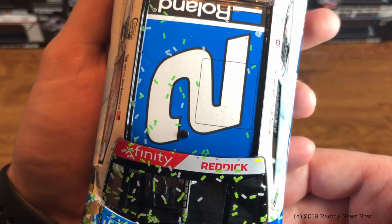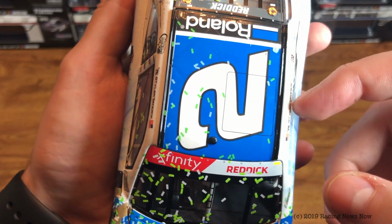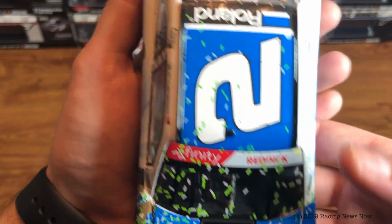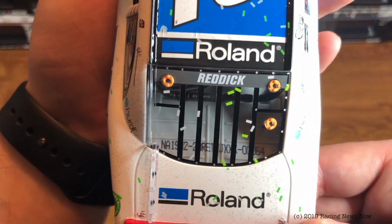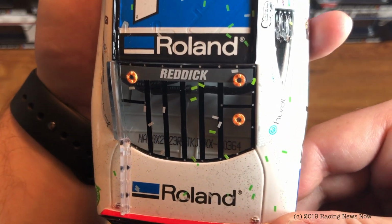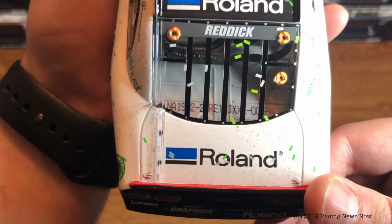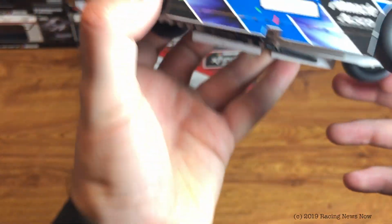Do have the roof hatch up here on the roof. Of course, it is painted on, though. There's no actual hatch there. Number 2, no roof flaps, of course, because it is an Xfinity car. Roland on the back of the roof. Reddick on the back window. DIN number 364. Roland on the back deck lid. Still a little bit of rubber buildup back here.